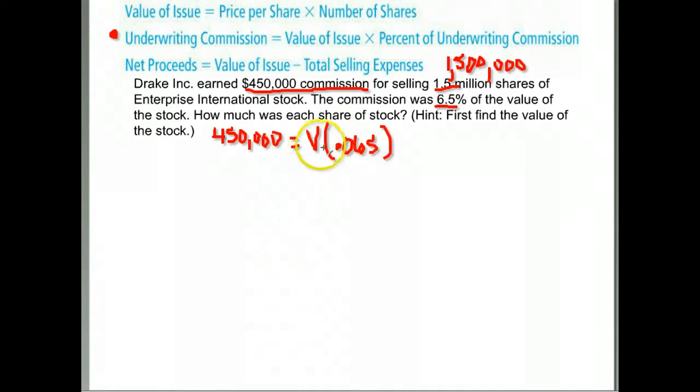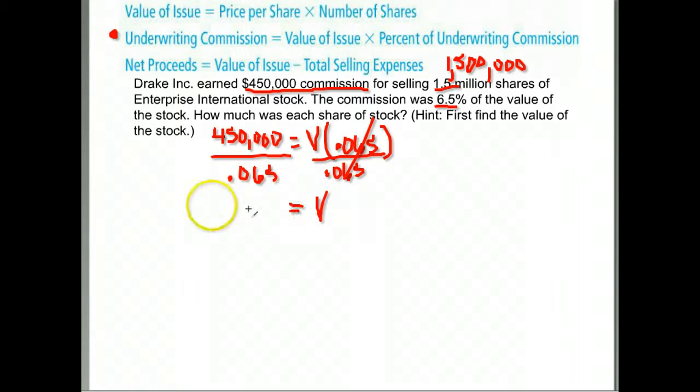And now I want to solve for the value of my stock. It's times 0.065, so if you do the opposite and divide by 0.065, that will remove it, and I'll have my V. So I'm taking 450,000 divided by 0.065. When I do that, I get the value of my stock, which comes out to be $6,923,076 and about 92 cents. Okay, that's the value of my stock.